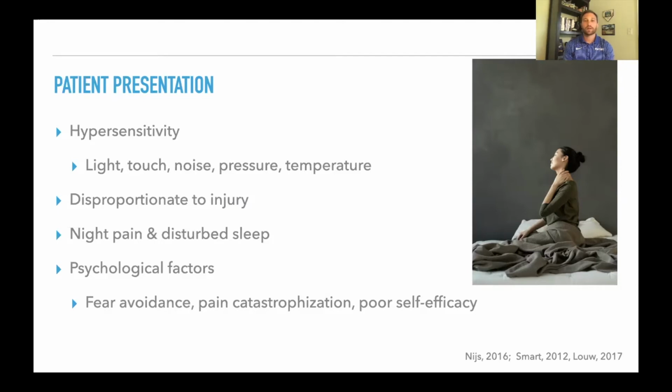There are also psychological factors. Patients will avoid movement due to the fear of pain, they'll feel their pain at a higher level than normal, and have poor self efficacy. In other words, they won't have the belief and confidence in themselves to overcome their pain.